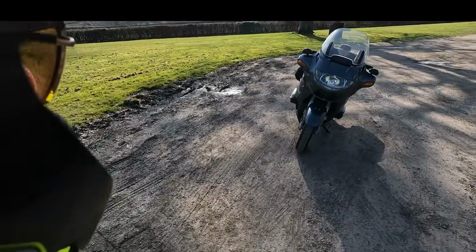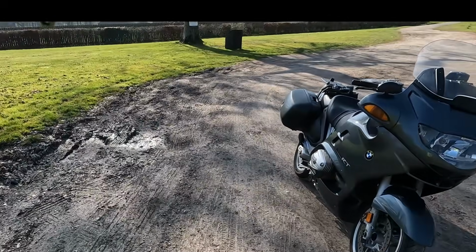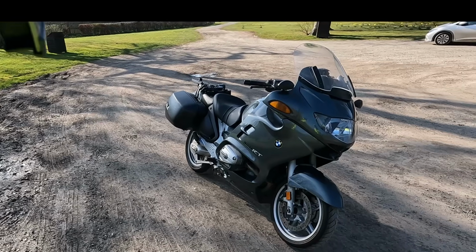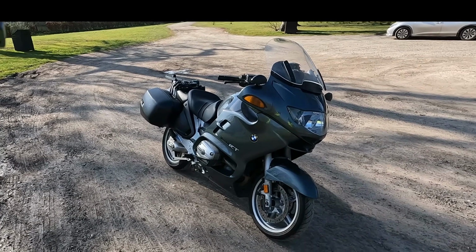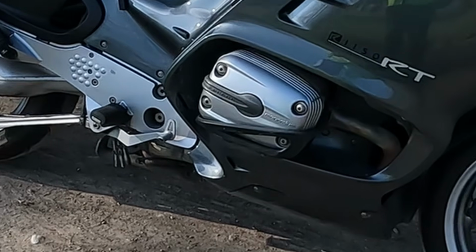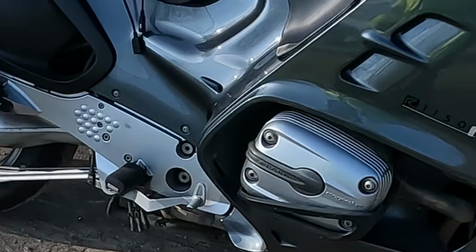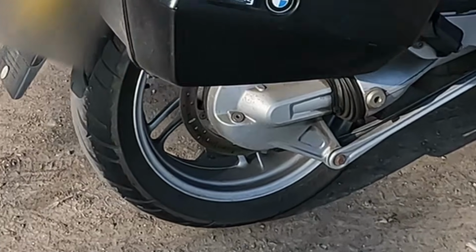So let's do a bit of a more in-depth look at this BMW. It's 1150ccs, 95 brake horsepower, somewhere just under 70 foot-pounds of torque. It's a flat twin engine with oil cooling, so it's classed as an oil head. Shaft drive on the back. Single disc on the back of it.